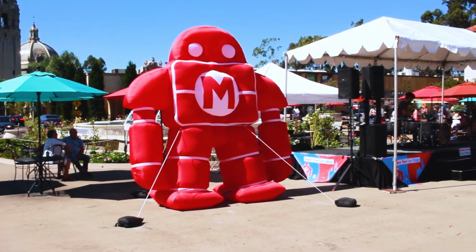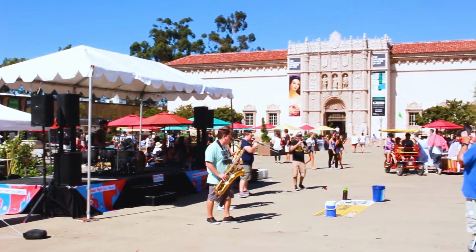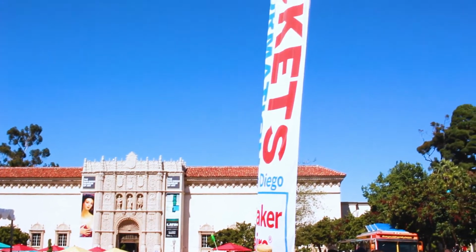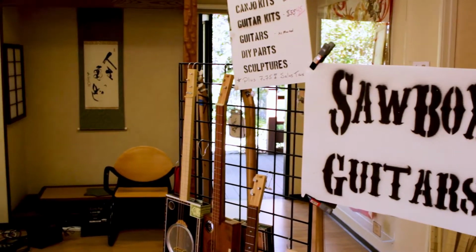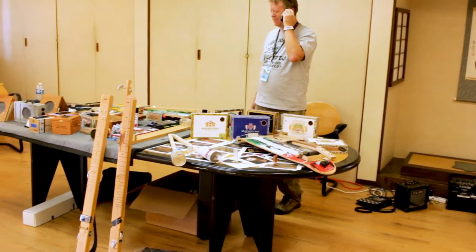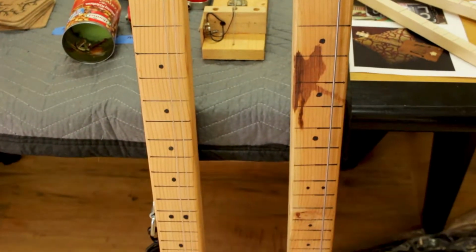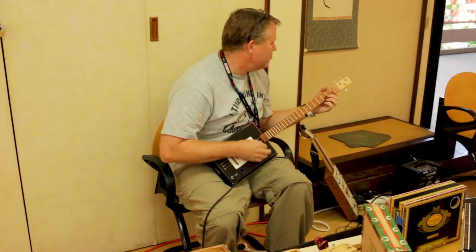Thousands of people descended into Balboa Park for the annual MakerFaire in San Diego, California. For those of you unfamiliar with MakerFaire, you can think of it as a showcase for amateur electronics engineering. Our first stop is Sawbox Guitars, where they make playable electric and acoustic guitars out of wood and other parts. I learned pretty quickly that just about anything can be made into a guitar. But the question remains, does it rock?